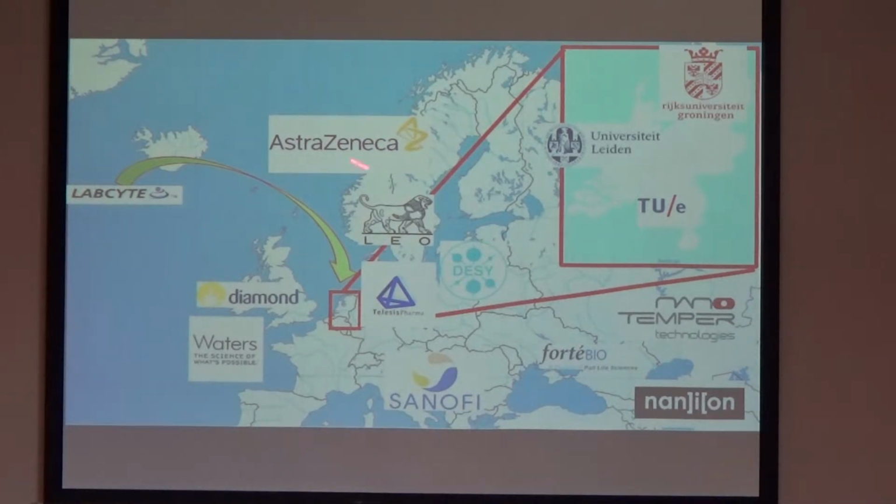And then we have two beam lines which are highly interested in this project: Diamond in the UK and DESY in Hamburg. And last but not least, we have a couple of very important ingredients, which of course are our instrumentation companies: LabSite from Silicon Valley, Waters, FortéBio, NanoTemper, Nanion from Munich. And we have a couple of visitors here from big pharma companies, and maybe in the near future we can convince them to join this consortium.